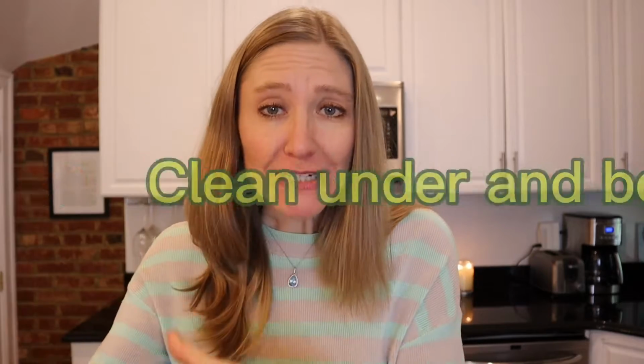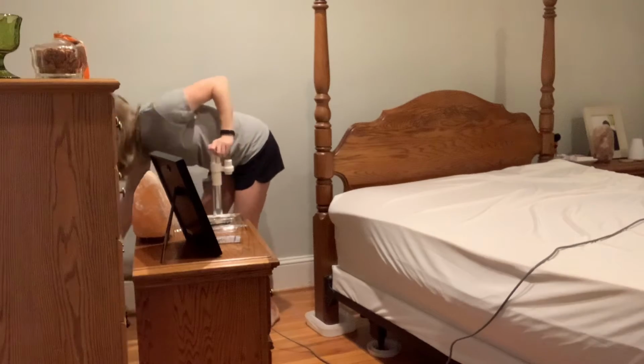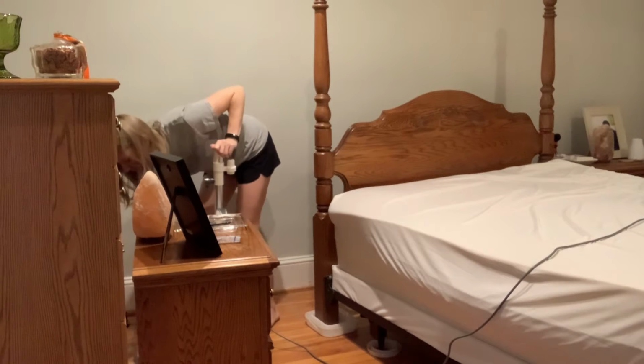Okay, so the first cleaning task, it's one that everybody hates to do, but it makes a huge difference, and it is to clean underneath your furniture, behind your furniture, around your furniture, and the places that you don't often get to with a vacuum cleaner.